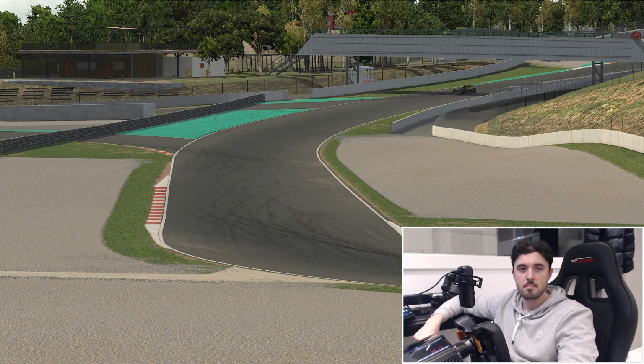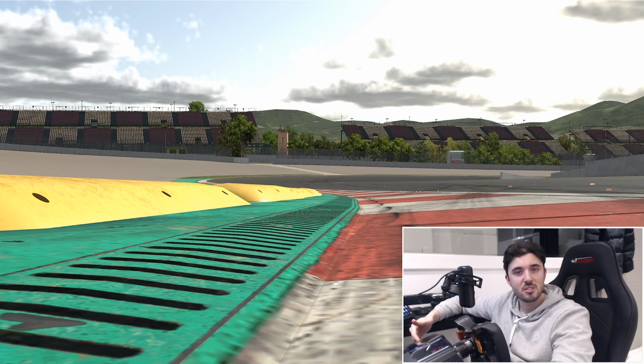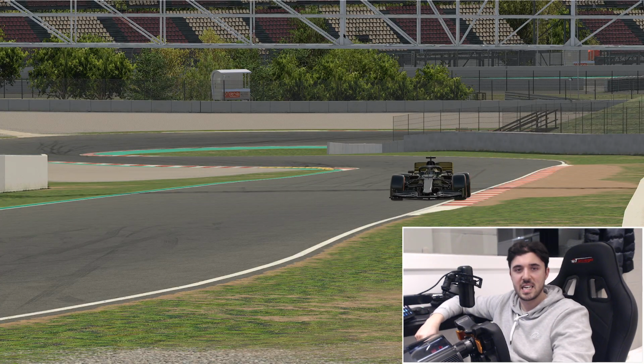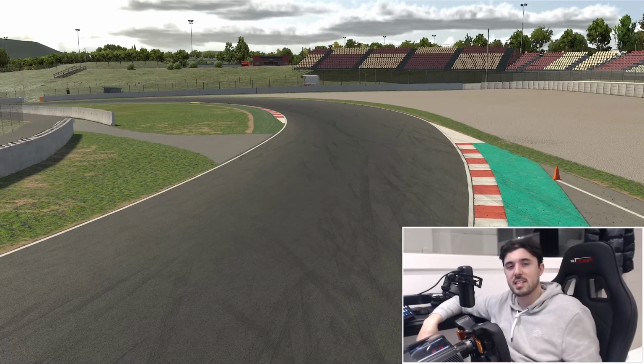Open setup, mediums should be fine as well. I've said it in previous videos, I don't think we're gonna see the hard tire this season, just because we're racing in winter conditions, shall we say, or temperatures, and nothing is really gonna get up that high that will warrant it.